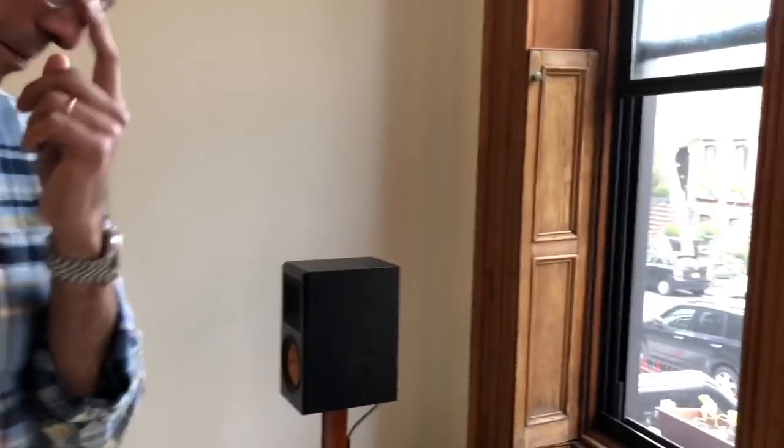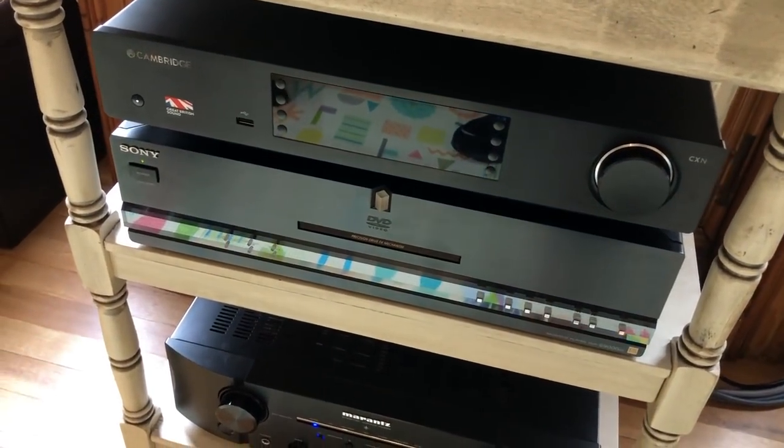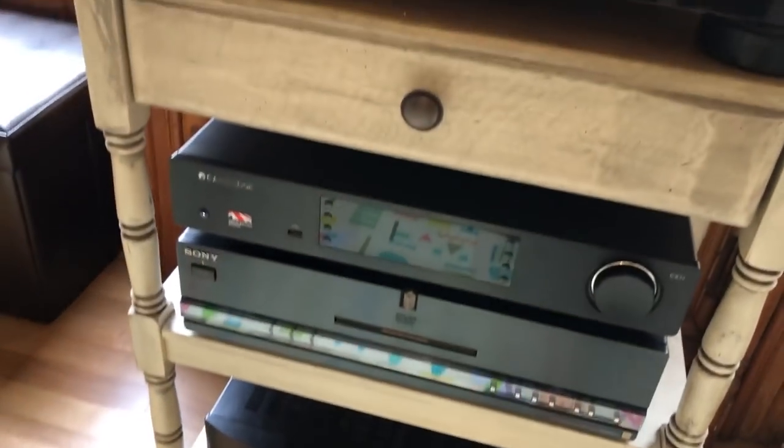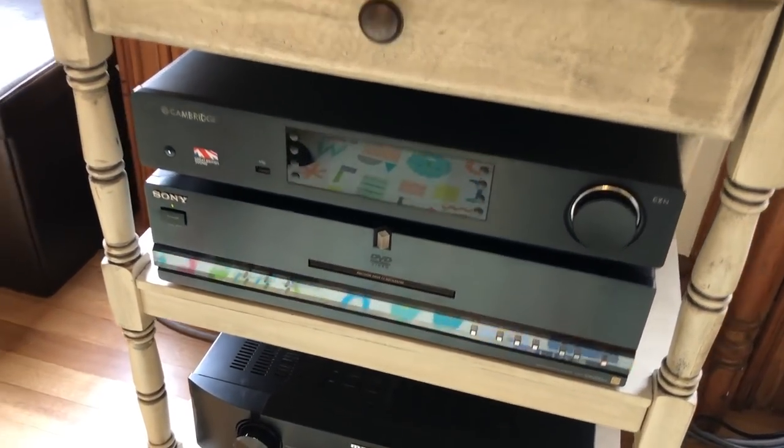So we go from analog to digital, to your streamer. Yeah, so I have the Cambridge CXN streamer. This is the original version 1, not the version 2. The reason I got it is, as far as I see, the only difference between version 1 and version 2 is that version 2 has Google Home and Alexa integration, and this one doesn't. But it still has the same network functionality.